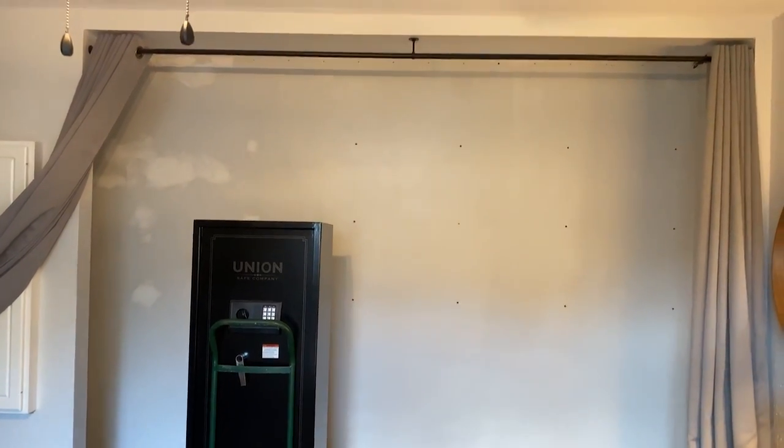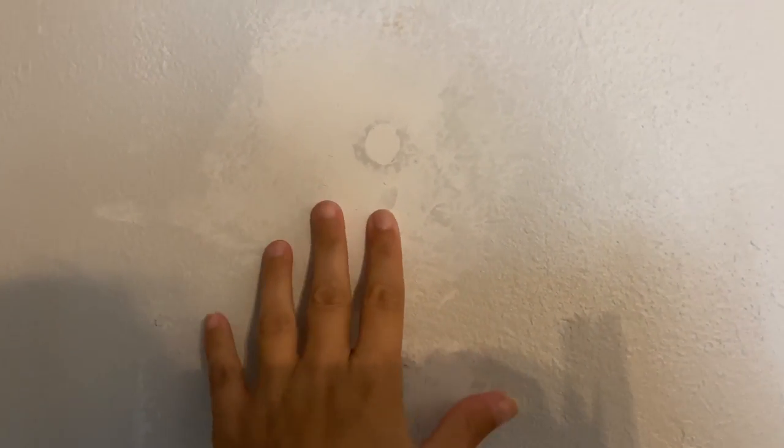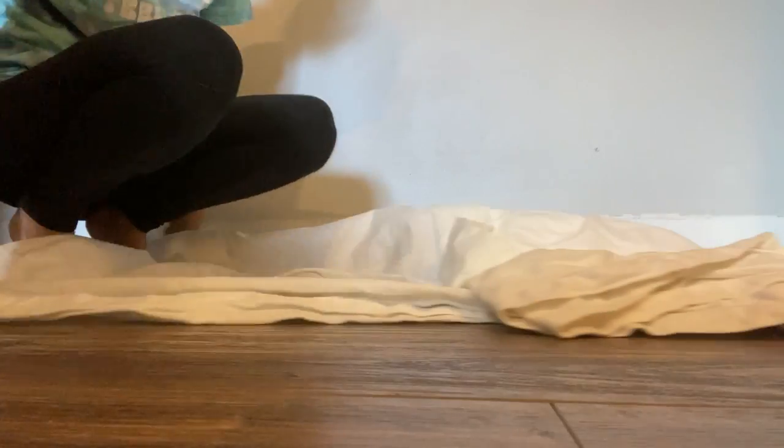As you can see, we removed all of the old shelves. We had to plaster all of the holes that used to have the screws inside. My boyfriend started painting all of the sides with a brush. So today I'm gonna go in with a roller and try and finish it off.